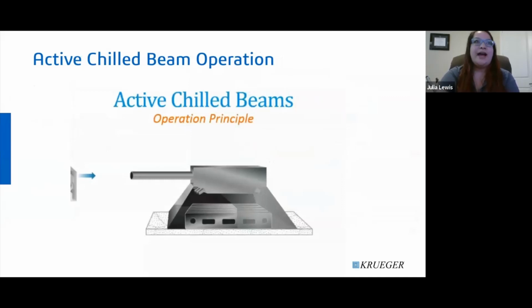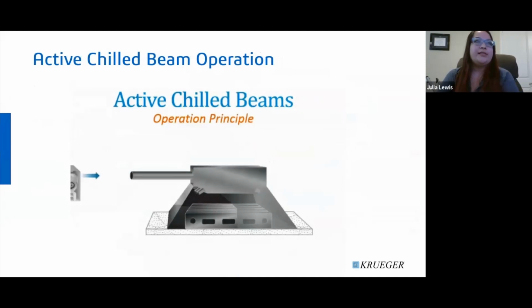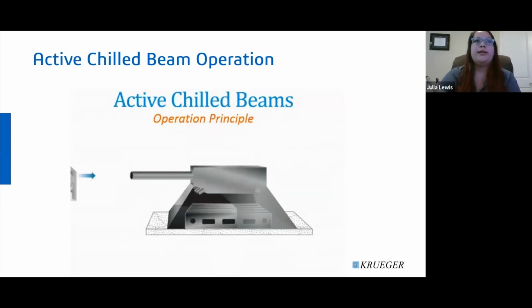This is our ASB active chilled beam. It works similarly to the passive chilled beam, except it has that supply primary air. You can see it coming in from the air handler. Once the air comes in through the duct, it goes through these high velocity nozzles, and it induces the room air through the bottom. It passes the room air across the coils, cooling the air and mixing with that primary air before coming out of the unit and supplying the space.